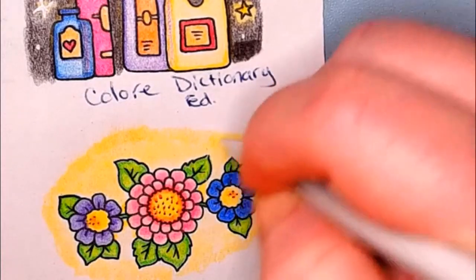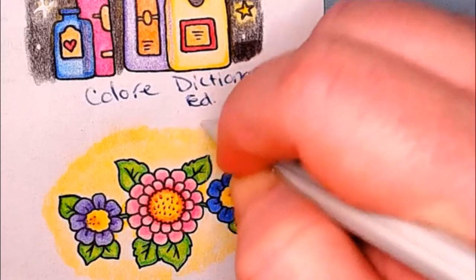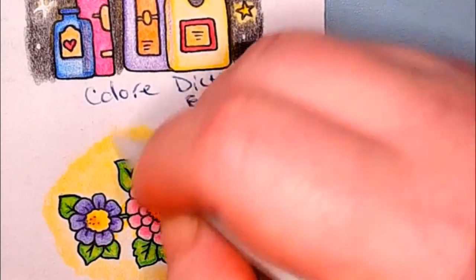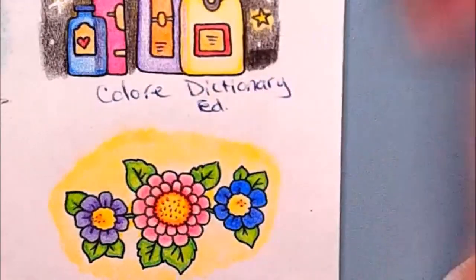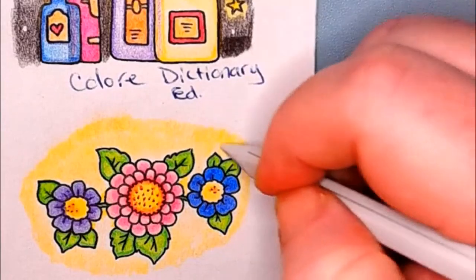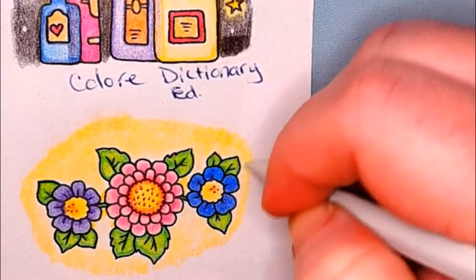And then just at the very edge here, just soften that edge a little bit. And don't do that. I keep on catching myself doing it. Don't use your hand.